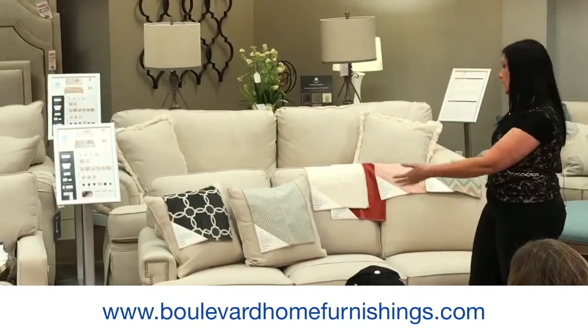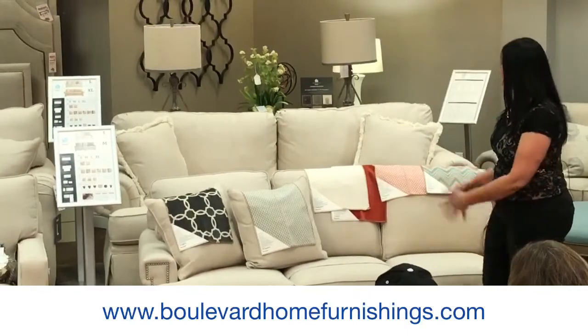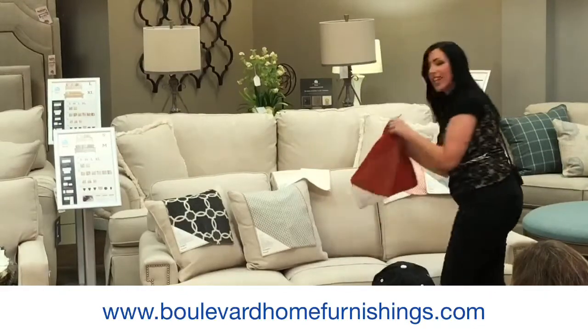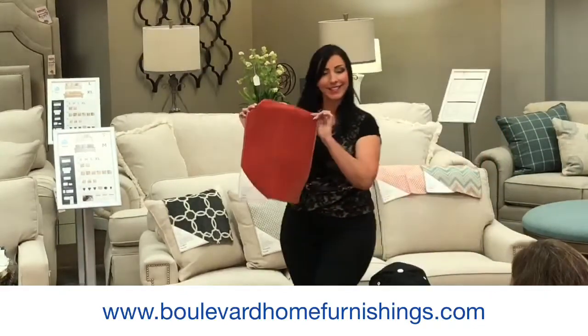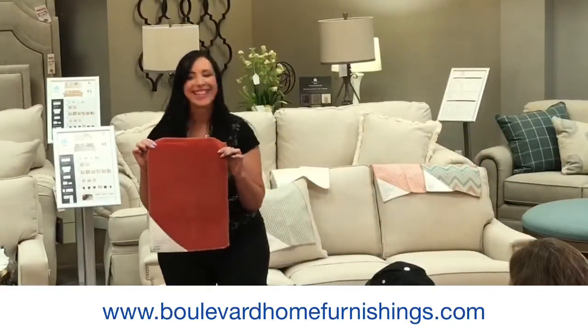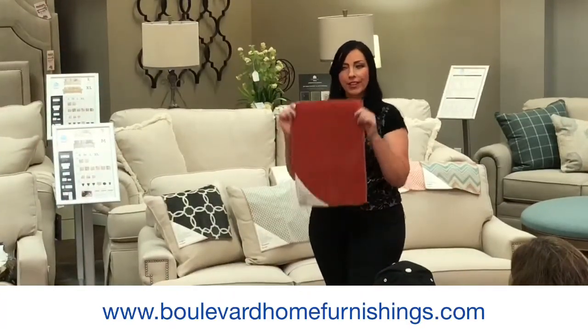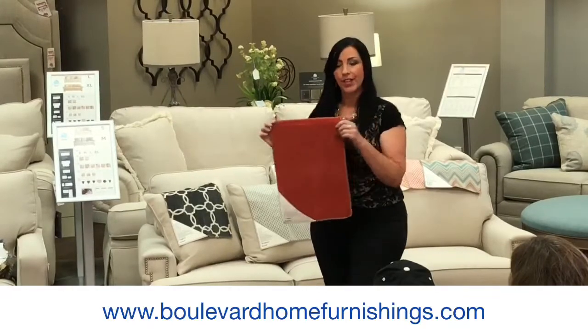With this same sofa frame, we've actually chosen this really fun tangerine velvet. So isn't that just a pop of color? Now we've decided, for those people that really want that pop of color, putting this fabric on a sofa.